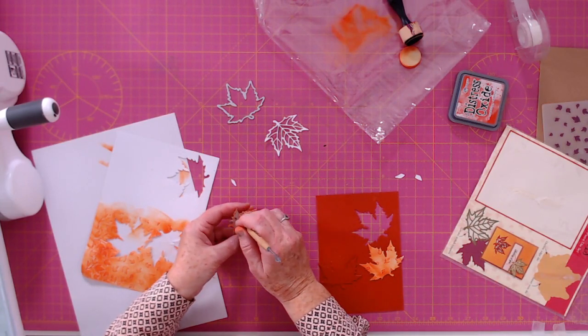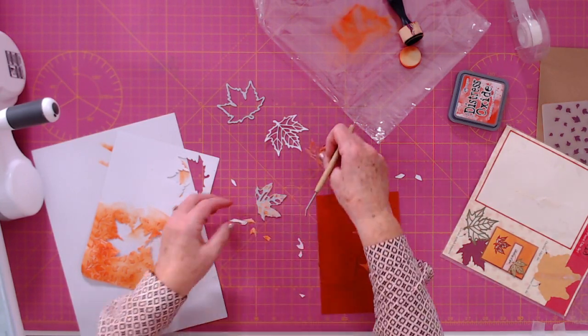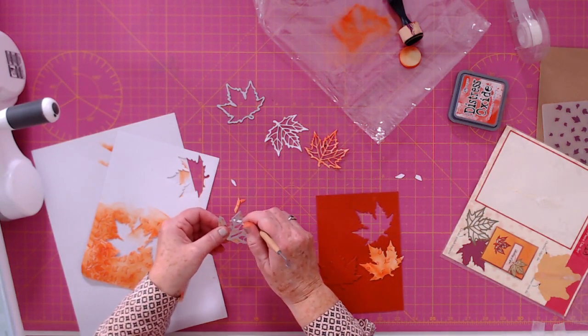You've got your pokey too. You've remembered everything. I've tried. Oops, I've just split that. That's a gorgeous die cut. It's lovely, isn't it, that one?